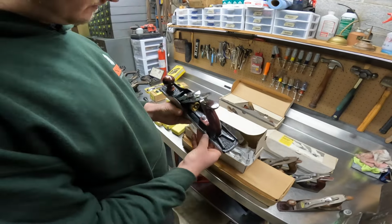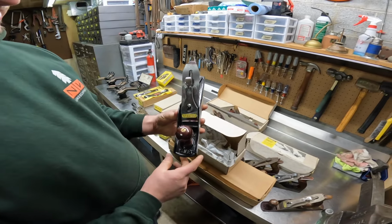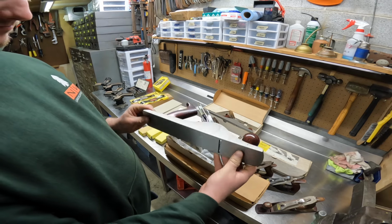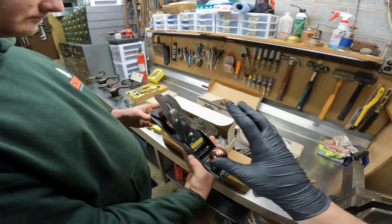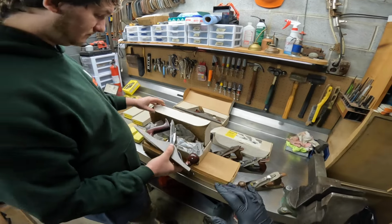Yeah, and this is from, I believe, the 80s, made in England, Stanley Bailey, number 5. Brand new, old stock. I'm going to be holding on to this stuff because it's art. It really is art. I'm probably going to end up putting these in a picture box to hang on the wall, in memory of my grandfather.